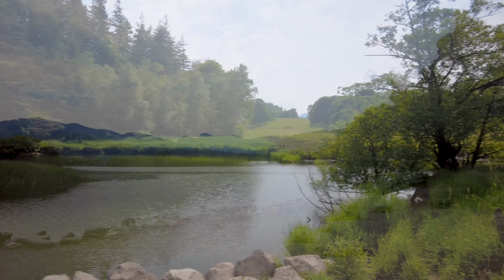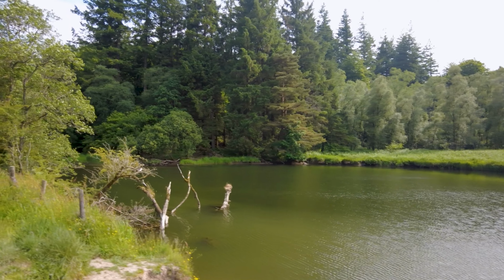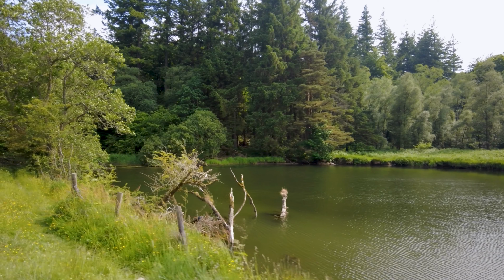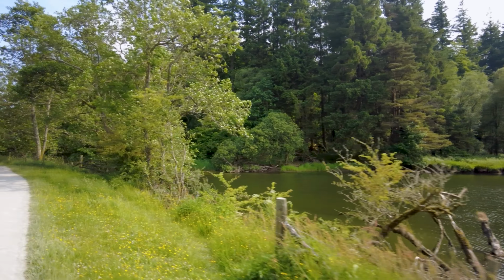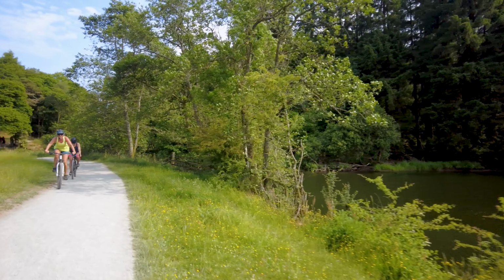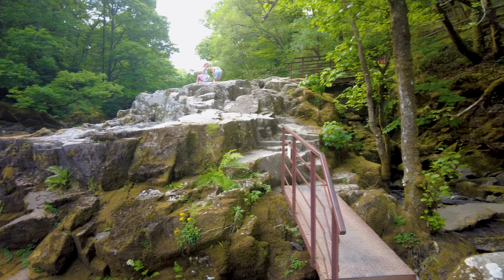So we'll carry on to try and photograph the waterfall, and hopefully when we come back a bit later there might be a bit more colour in the sky. Not guaranteed, but we'll see. So anyway, we'll see you a bit later as we head to the waterfall.